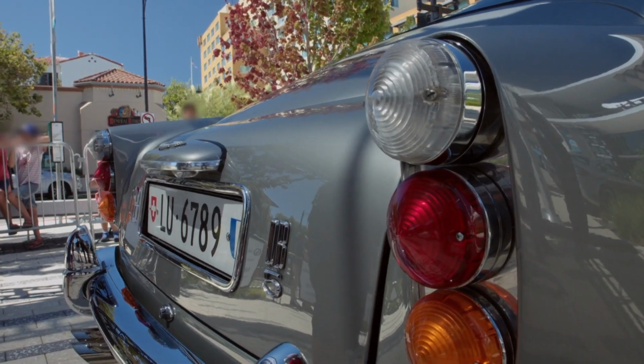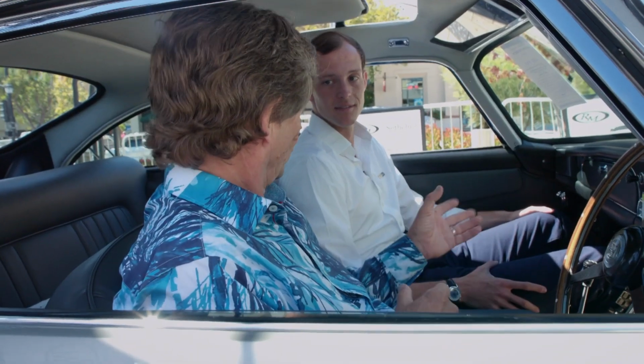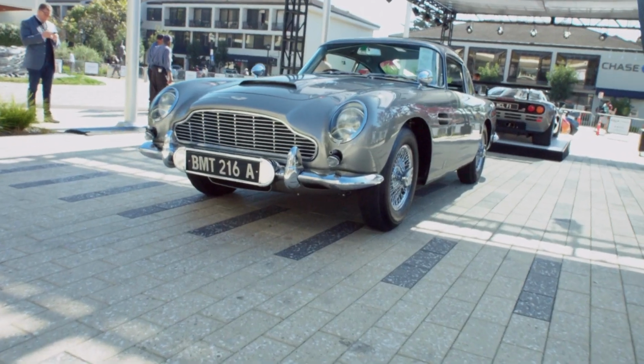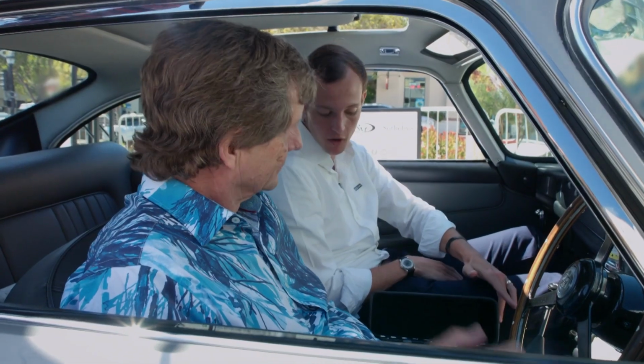All gadgets fully functional. The restoration is impeccable on this car. So this is actually a much cooler car than the ones you see in the movies, because there's more thought that went into this car. Exactly. You don't really tell it's a James Bond car from the exterior, but in the cabin, if we flip up the goodies in here, and there they all are.